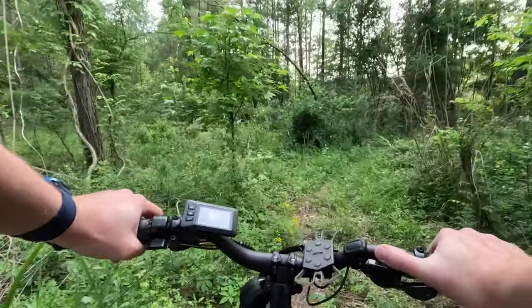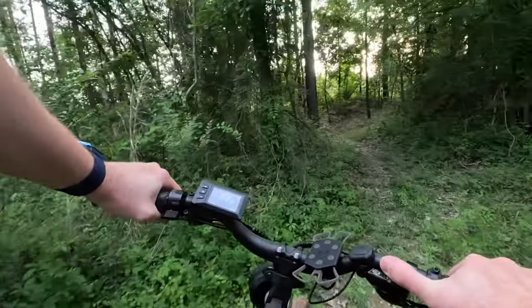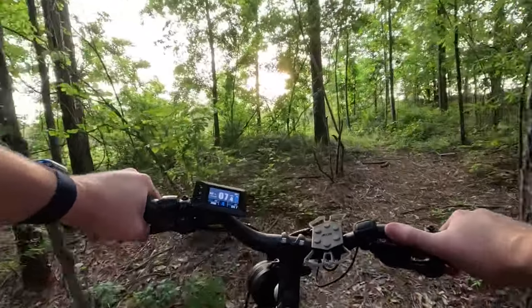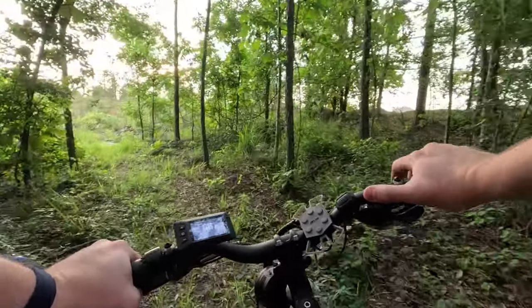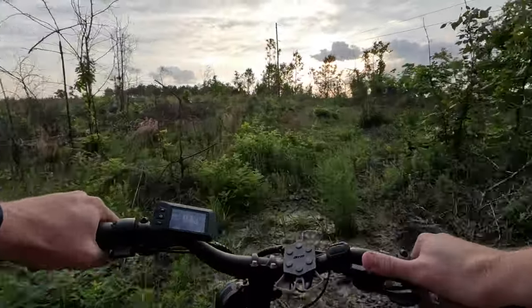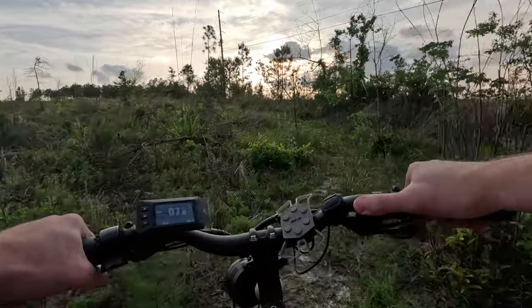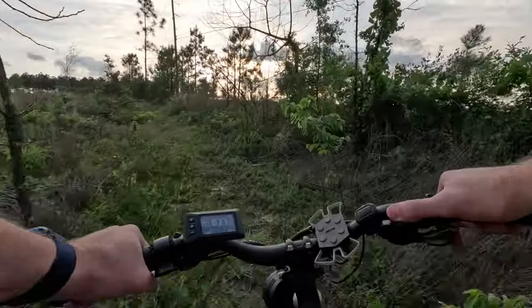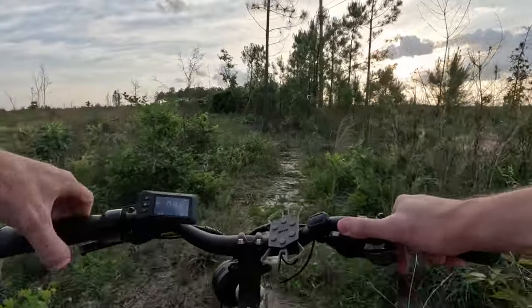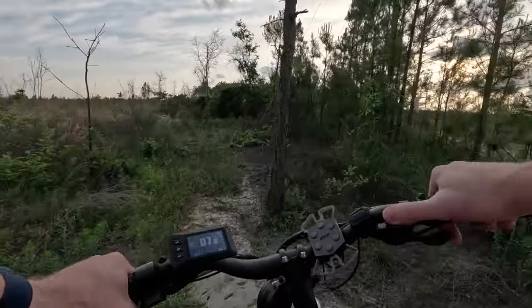Nice red clay right there, that's super slick. My knobby tires are wanting to slide out. Probably take that road on the way back. Go as far as I can. Probably got another 20 minutes. Then I'll turn around.